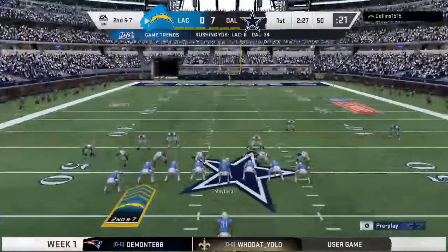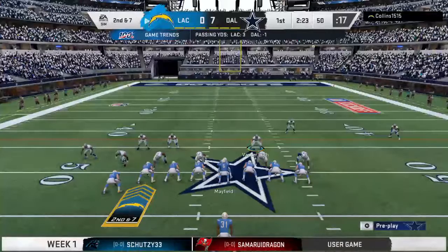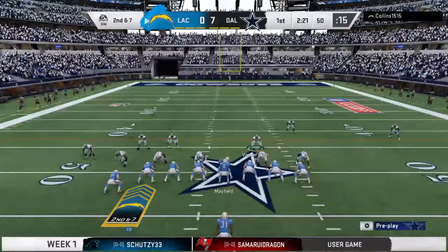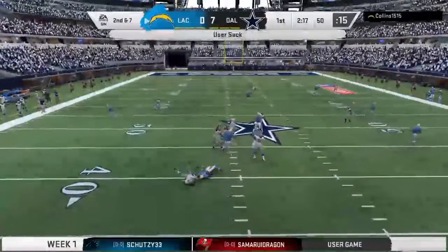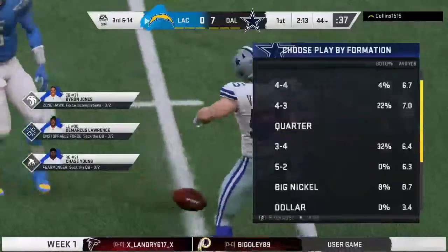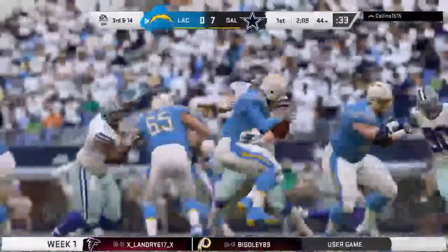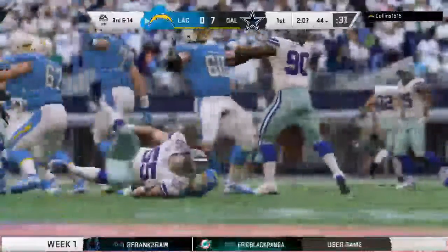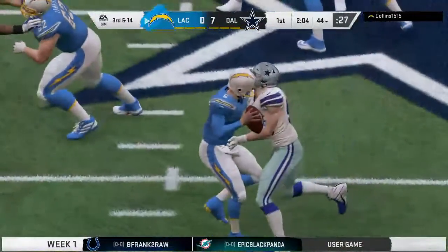Mayfield now from the 50. Rush coming, and he's taken down. Leighton Vander Esch wreaking havoc with a sack. Well, that play was the very definition of fast, quick, and in a hurry. Suddenly, he was there. Yeah, blink of an eye, that happened fast, and a big sack.